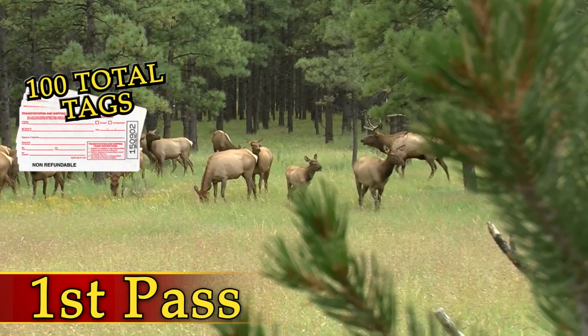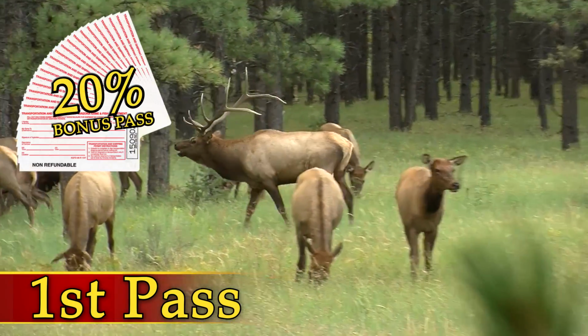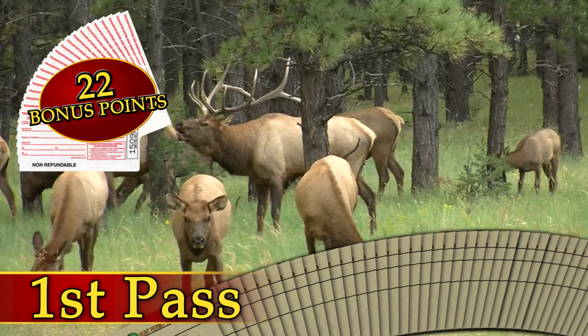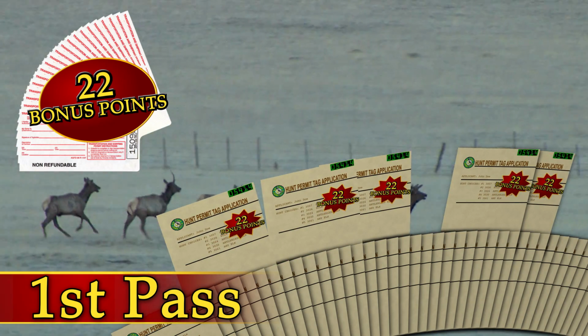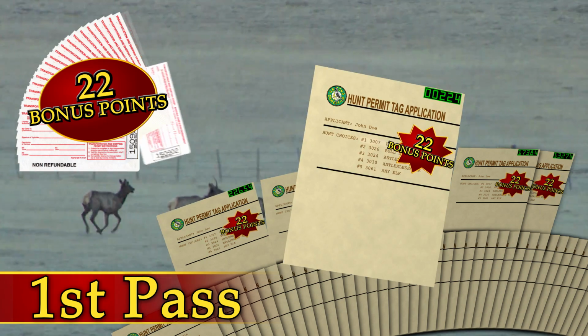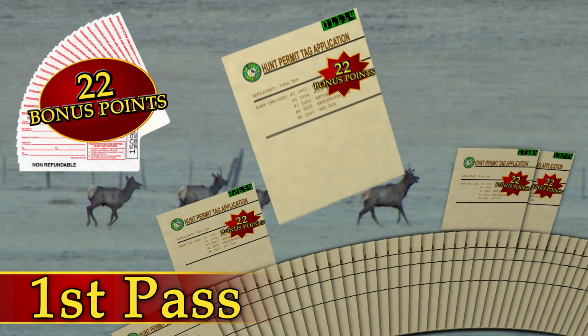If there are 100 total tags that we're issuing for a hunt number, 20 of those will be issued during the bonus pass of our draw. Let's say there are 22 maximum points for elk. We pull up all applications with 22 points. Each of those applications is issued a random number. The lowest random number is the one that comes up first. That application gets their first choice.